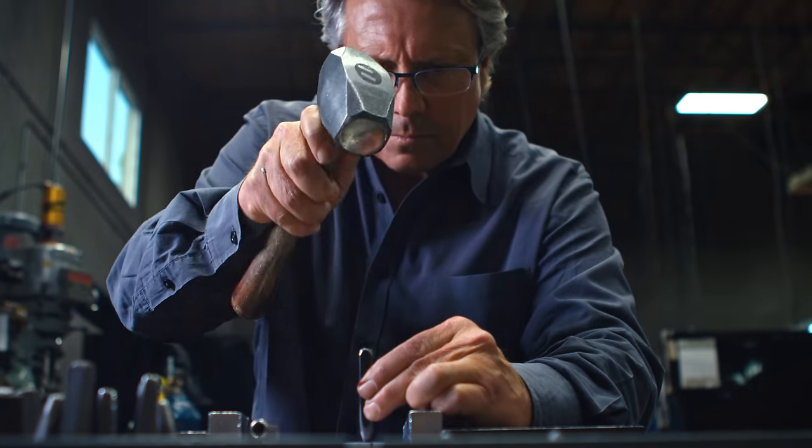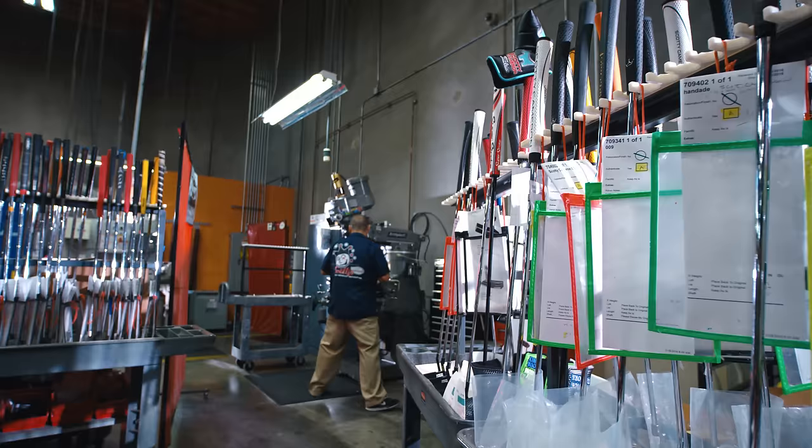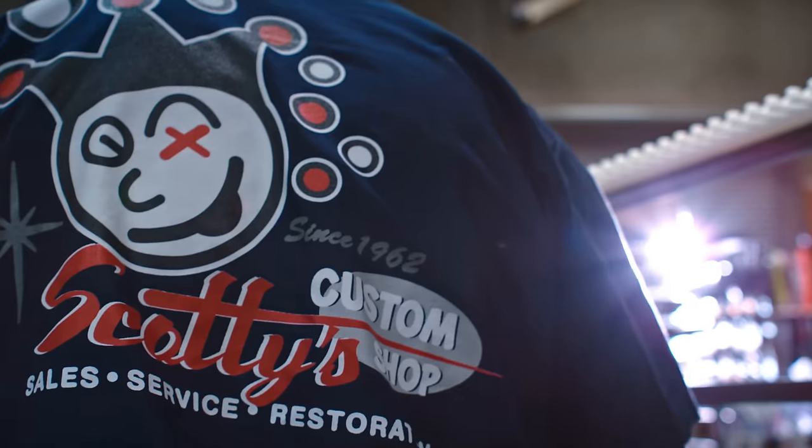With my own clubs, I'm always tinkering, and I like everything kind of cool and custom. You know, why don't we develop a place where players can get their putters worked on, thus the custom shop.